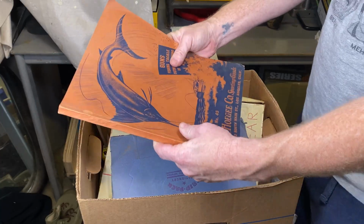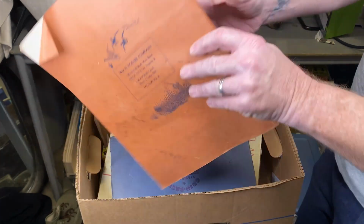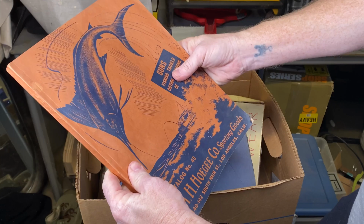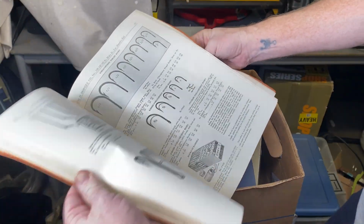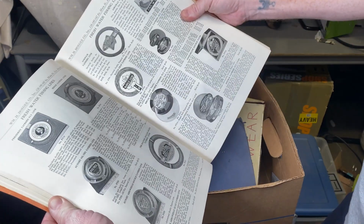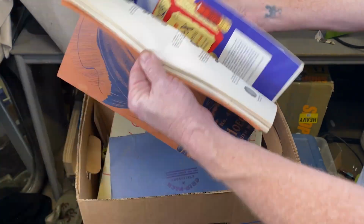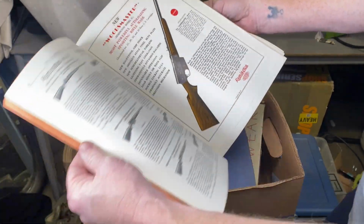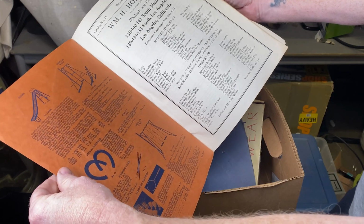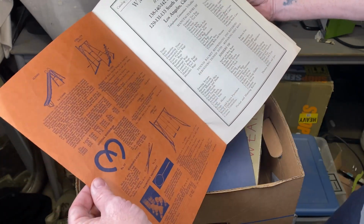First thing on top is a William and Hoagie Company sporting goods catalog out of Los Angeles. I'm assuming from the 40s. Get all your sporting good needs: fishing hooks, fishing line, reels, ammunition, all your gun cleaning supplies, and even guns. Rifles, pistols, swing sets, you name it, it is in here.